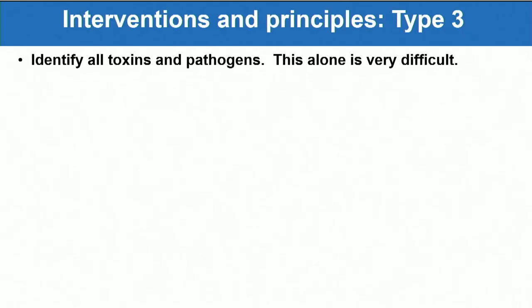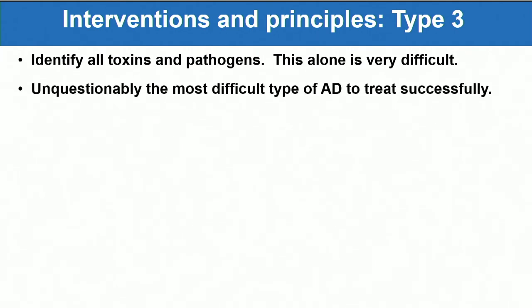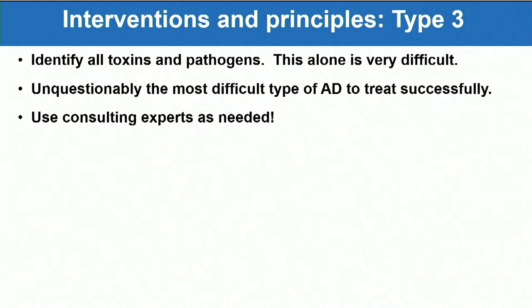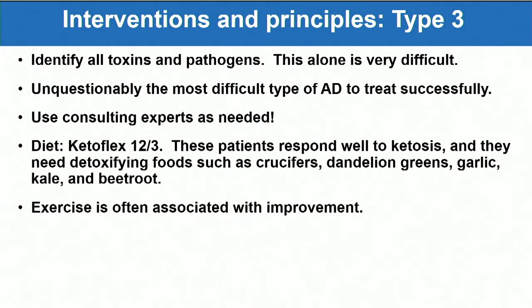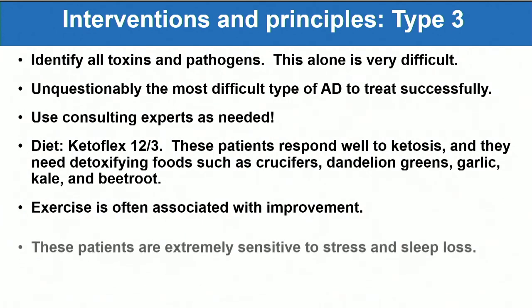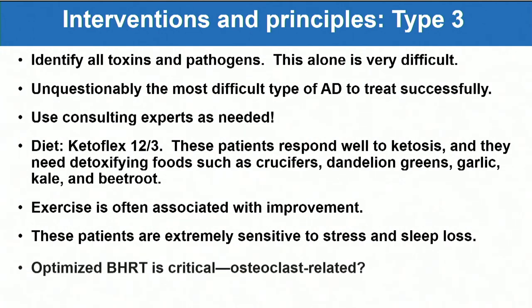Okay, so this is the tough one. And work with people who are doing it. Work with experts who are doing detox, people who are doing biotoxins or chemotoxins or whatever you identify in these people. Use consulting experts as you need them. We use the same sort of diet. When these people get ketotic, they do better. When they exercise, they do better. When their stress is low, they do better. When their biochemistry is fixed, when their glutathiones are optimal, they do better. Don't let them lose sleep.